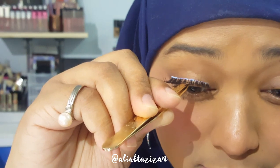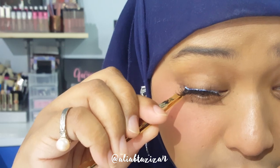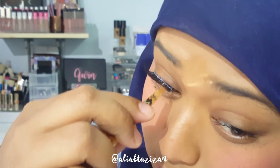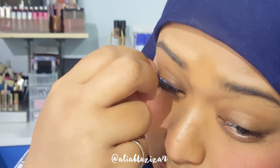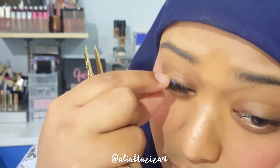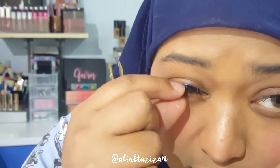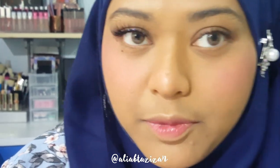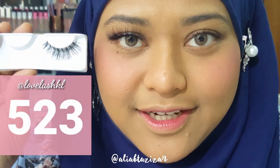So the first pair I'm going to try on is 523, itu code dia, and they're very natural looking tapi dia macam panjang sikit from normal eyelashes kan. Okay, but it still looks pretty lah for me. Sebab kalau pakai yang sangat simple pun buat apa pakai kan. Okay, like that. Nampak tak perbezaannya? Ni macam bagi kita nampak macam more wide awake, and this one just like bila nak tidur. Macam tu lah. So ini kod 523.